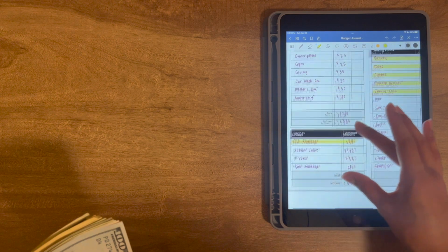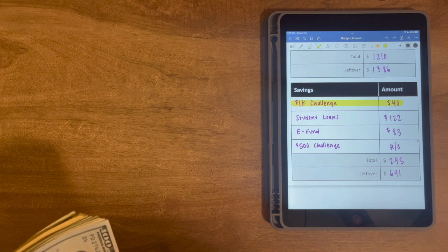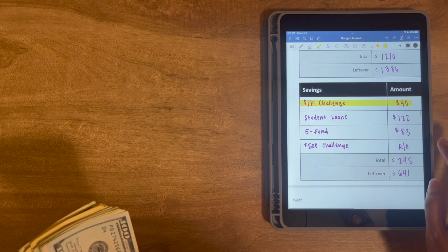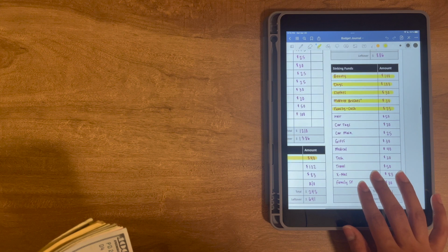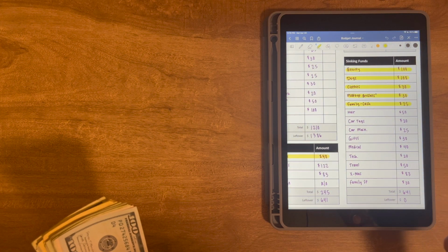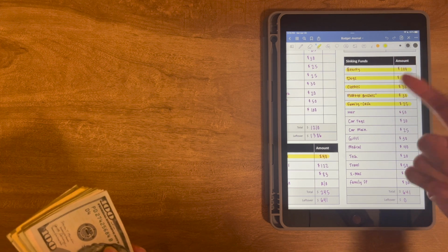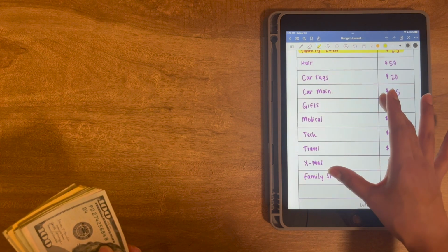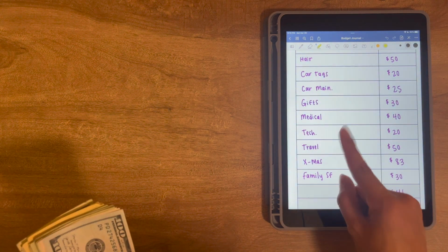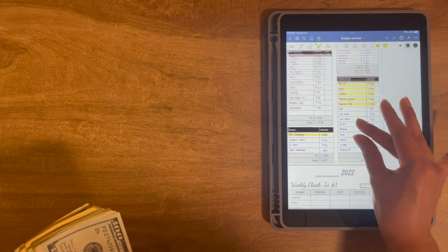Then we have our savings challenges. These are also larger amounts, so I do not keep these in cash except for the 1K challenge. And then lastly is sinking funds. So the sinking funds that I use more regularly, perhaps on a weekly or monthly basis, are the ones that I take cash out for, which are shown here in yellow. And then the ones that I don't really use as often, for example, hair, technology, travel, Christmas, I rarely use those, so I keep them in my savings account.